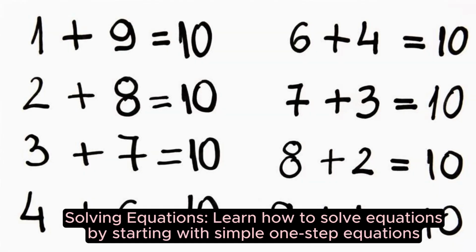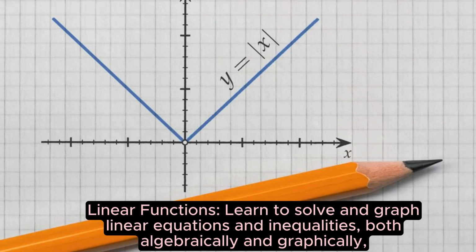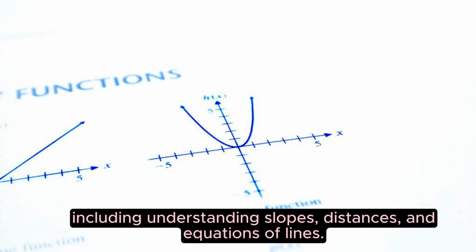Solving equations, learn how to solve equations by starting with simple one-step equations, before moving to multi-step equations with variables on each side. Linear functions, learn to solve and graph linear equations and inequalities, both algebraically and graphically, including understanding slopes, distances, and equations of lines.